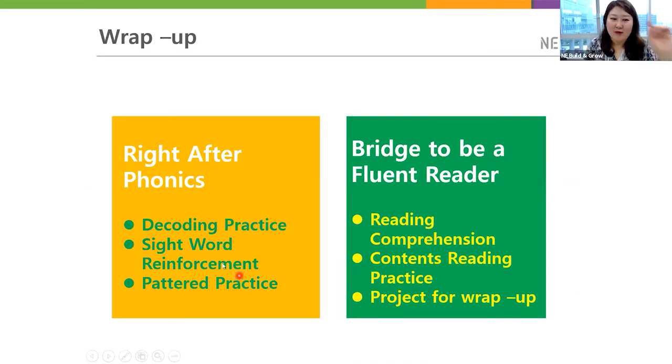So here, right after phonics, this is totally the early age, and then the immersion through the early age. Decoding practice is very important because the more decoding practice, the more confidence that they gain. That's the one thing that for sure. Because once they have those, oh, I read it, even though I don't get the meaning clearly, then I'm able to read. That's going to boost their confidence a lot. And then sight word reinforcement, parent practice is very important for them to gain some meanings out of it.